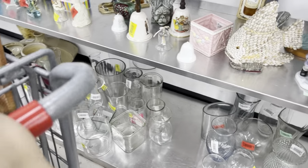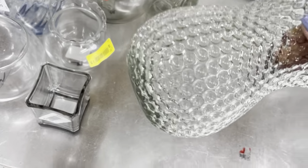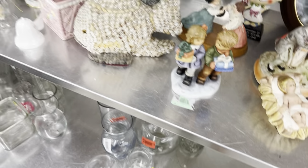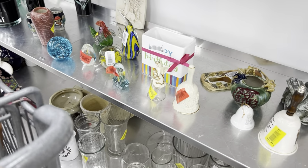I went back to the shelves from the beginning. This is kind of cool. It's like hobnail in reverse. You know what I mean? They're like punched inward.